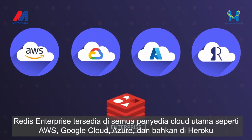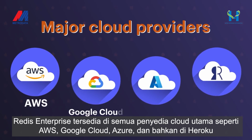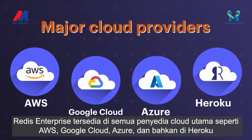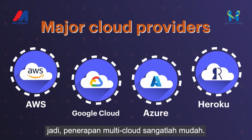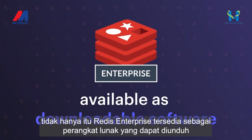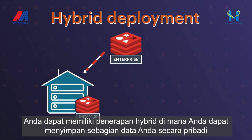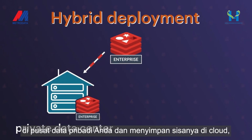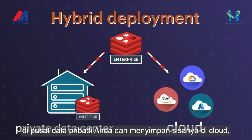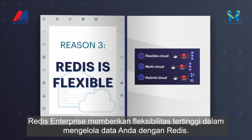Redis Enterprise is available on all major cloud providers, such as AWS, Google Cloud, Azure, and even on Heroku. So a multi-cloud deployment is a breeze. Not only that, Redis Enterprise is available as a downloadable software, so you can have a hybrid deployment where you can keep some of your data private in your private data center and keep the rest in the cloud. Redis Enterprise provides the ultimate flexibility in managing your data with Redis.